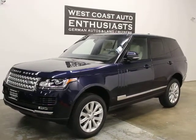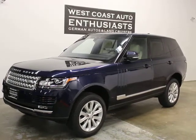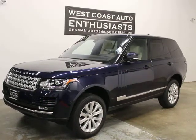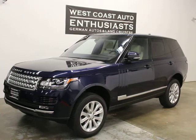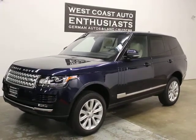Today we're featuring a 2017 Land Rover Range Rover Diesel HSE. This is a single owner, clean title, clean Carfax car out of California. Super nice car. It had a $104,000 MSRP. It's got regular service showing on the Carfax.